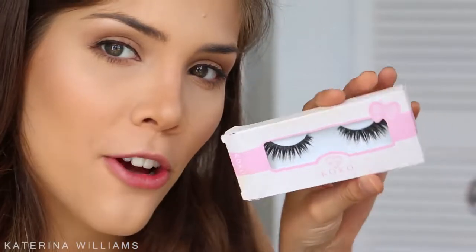So for false lashes, I like to use the Cocoa Lashes in Goddess. These are one of my favorite eyelashes. I told you guys, when I wear makeup, I either wear nothing or I go all out. Gotta move the mirror closer for this. Okay.